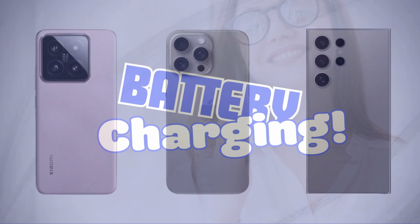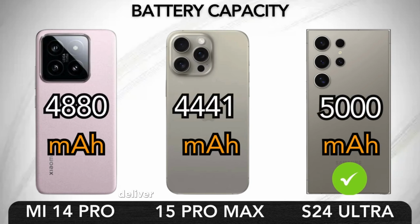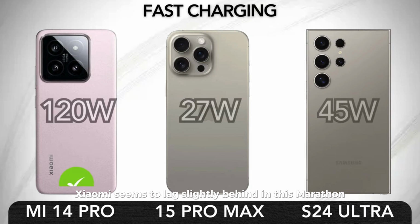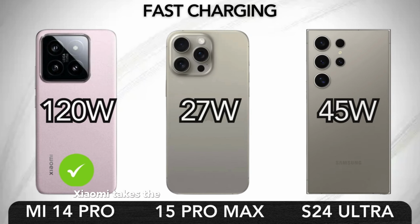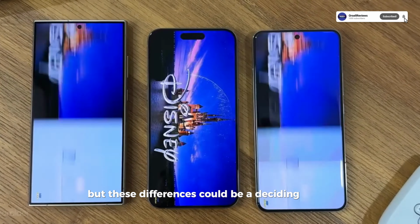Battery and charging! Battery life is crucial, and here's where it gets interesting. Both Samsung and Apple deliver impressive battery longevity, but Xiaomi seems to lag slightly behind in this marathon. As for charging speeds, Xiaomi takes the lead with a blazing fast charge time, leaving Samsung and Apple in the dust. It's a mixed bag, but these differences could be a deciding factor for many.